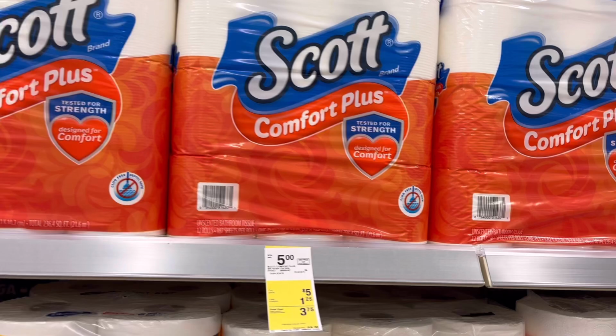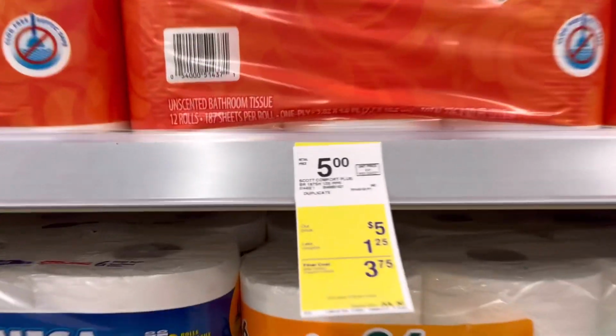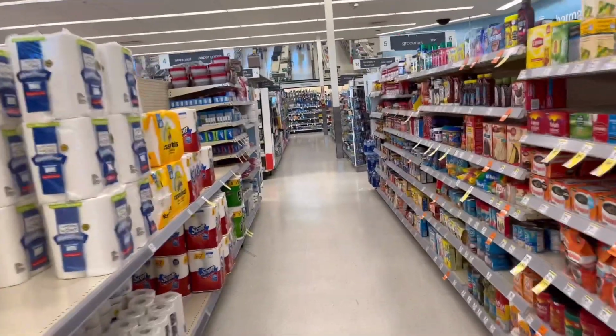Next, I'm going to get one of this Scott toilet paper for $5, and also one of the Scott paper towel.